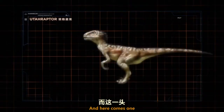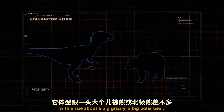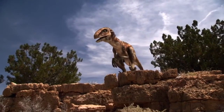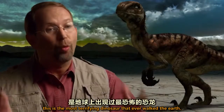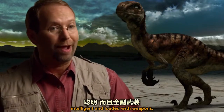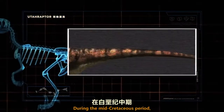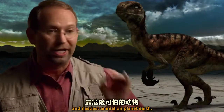And here comes one with similar sort of anatomy, but bigger than a bear, or at least the size of a big grizzly, a big polar bear, a truly monstrous-sized raptor dinosaur. Pound for pound, this is the most terrifying dinosaur that ever walked the earth. It's relatively fast, intelligent, and loaded with weapons, and it brings all of these things together within a body that's built like an athlete. During the mid-Cretaceous period, this thing, without a doubt, was the most dangerous and nastiest animal on planet Earth.